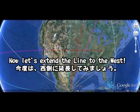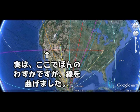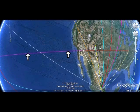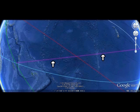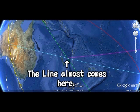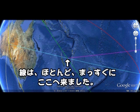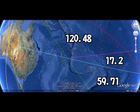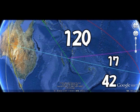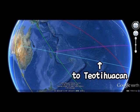On the contrary, I found it first connected with the red line at the cross point, which I will explain a little later. The line became almost straight to this red line. Have a look at this pink line. It comes to the cross point here. This is the cross point. The green one comes from Giza and Praia da Vitória, and the blue one downwards is from Mount Augustus, Australia, and the angle between them is exactly 120 and 60.